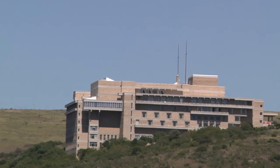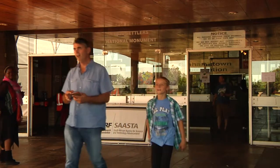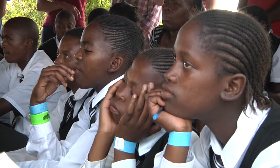The National English Literature Museum held a Diamond in the Rough workshop at Scifest Africa 2015. So I'm going to tell you stories about some people that lived here in Grahamstown, that moved out of Grahamstown to go to Kimberly, where there was a big, what do we call, a diamond rush.